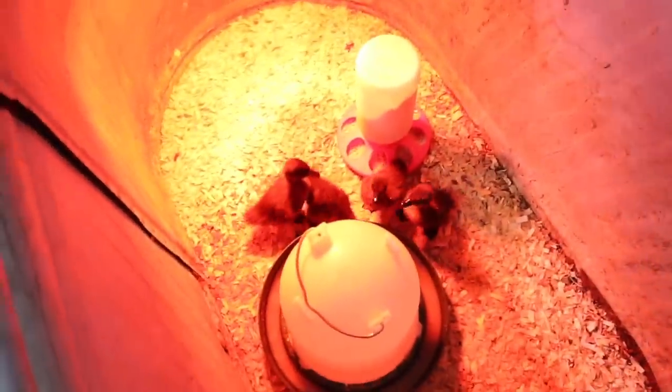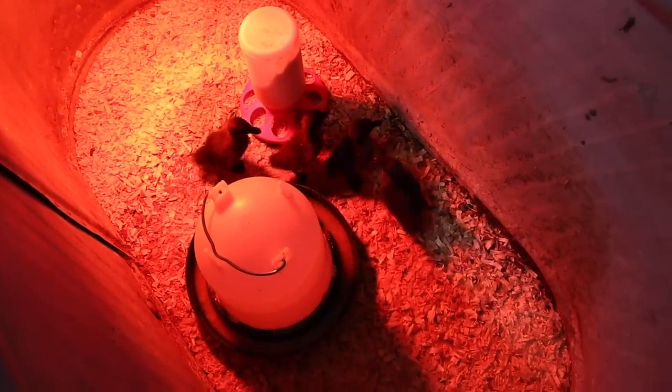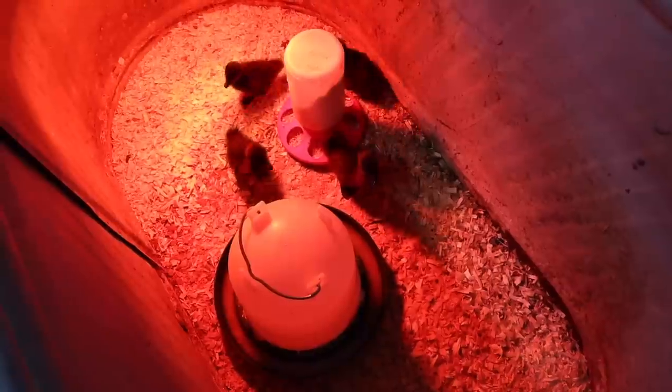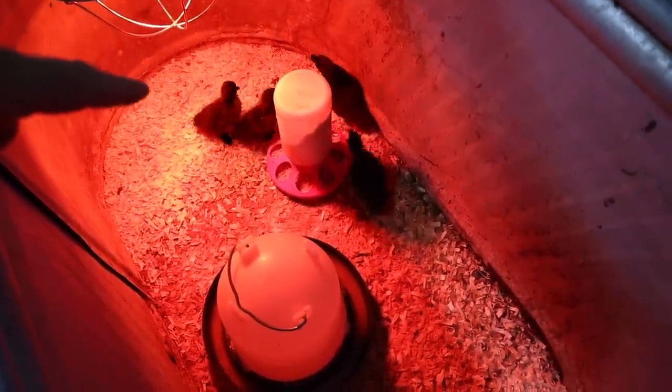So we got their heat lamp on. That is a 250 watt bulb. They're just like a week old, so they're going to have a little heat for now. Like I said, we're kind of new to raising these ducks. But you can see they got their food there. They still got a lot of food and a lot of water.